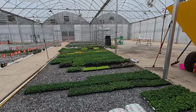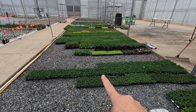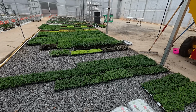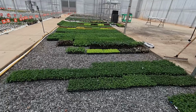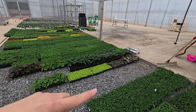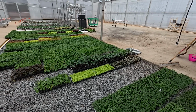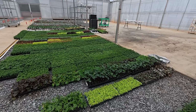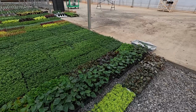I believe these are all verbenas. Let's see, this one line right here is nice and long. That's all Pink Cashmere. Y'all, we have so many, probably thousands of plants of Pink Cashmere this year. It is insane. And then we have a nice distinct line between here and here. This is where we start the retail garden center inventory, and it just goes all the way through. We are going to have, of course, the coffee cups. People love them some coffee cups.